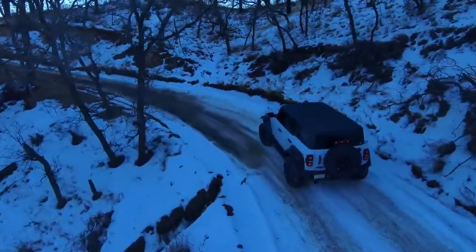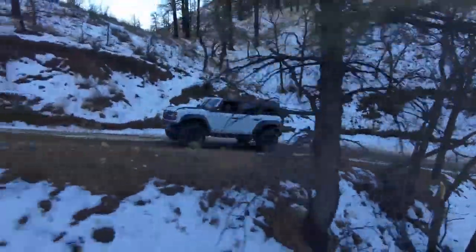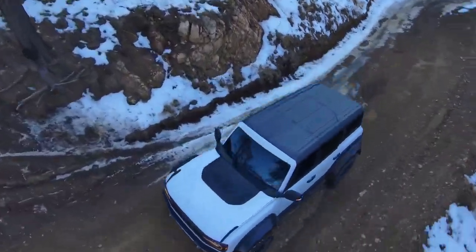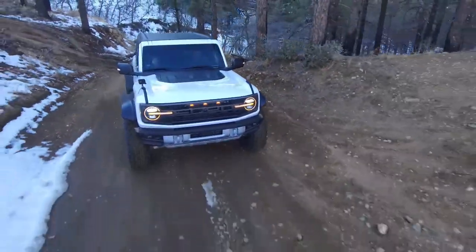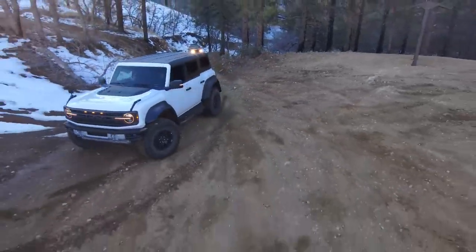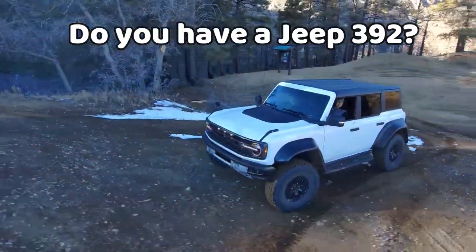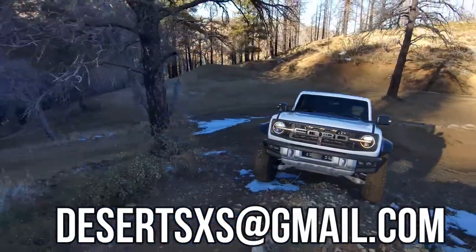And here's a little sneak peek of going up into the Wallapai, seeing what this thing's capable of. If anybody has a Jeep 392, we'd love to compare against the Bronco Raptor. That would be awesome. Really love it to have 37-inch tires so we can just compare apples to apples as far as the tires go and see how they sit. Or just a base model is also cool too to see the difference there. So if anyone has one, reach out to us at desertsxx@gmail.com.